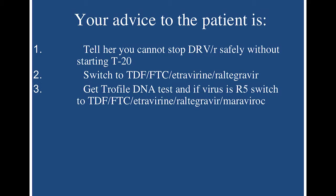You switch to Truvada, etravirine, and raltegravir. Or you get a tropism DNA assay, and if the virus is R5, then you switch to Truvada, etravirine, raltegravir, and Maraviroc. I think that the right answer is number 2. We have a lot of patients where initially we weren't sure the genetic barrier of this regimen would be good in patients not able to take a ritonavir-boosted PI.